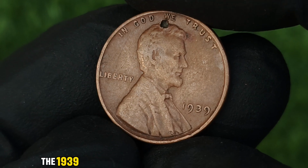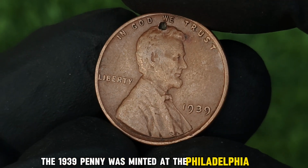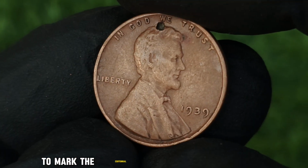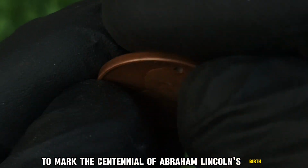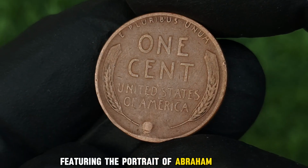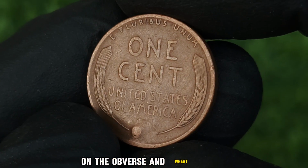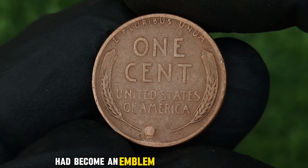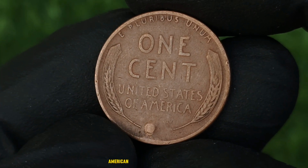The 1939 penny was minted at the Philadelphia Mint, under the design introduced in 1909 to mark the centennial of Abraham Lincoln's birth. The Lincoln Wheat Penny design, featuring the portrait of Abraham Lincoln on the obverse and wheat stalks framing the denomination on the reverse, had become an emblem of early 20th century American coinage.